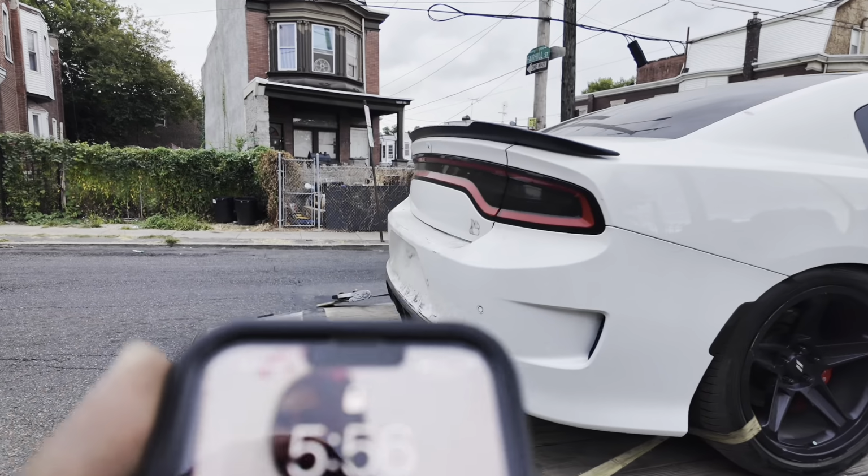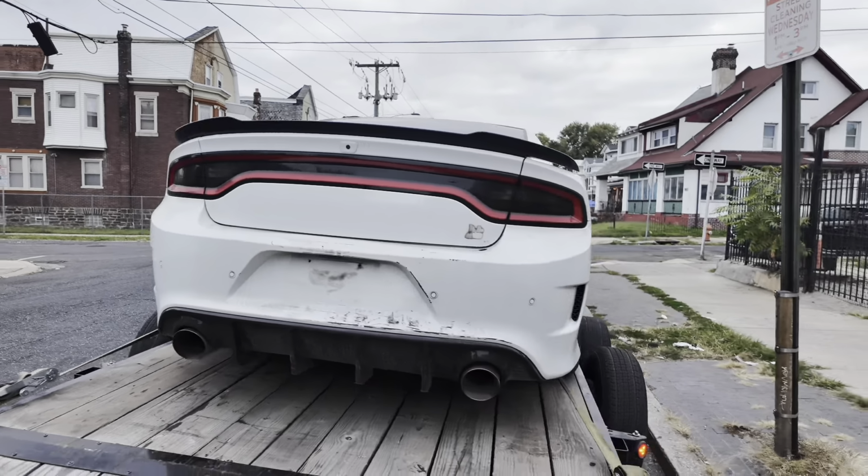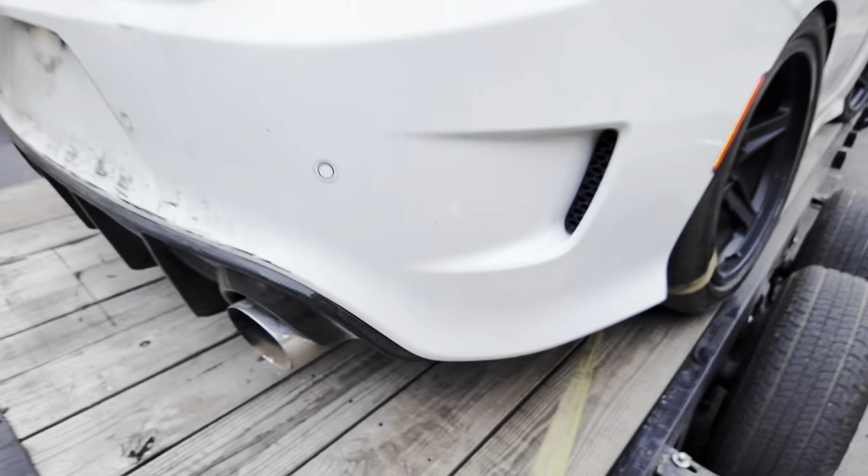Let me show y'all the time. 5:56. It just arrived. Came all the way from Texas. Check the tips out, y'all. Good carving.